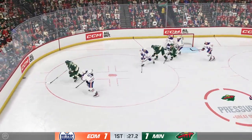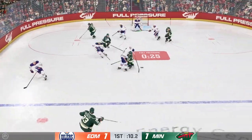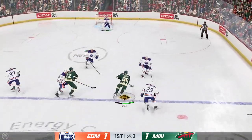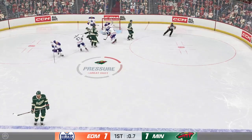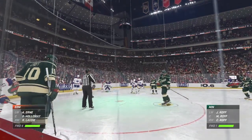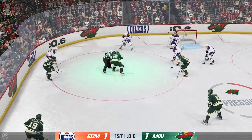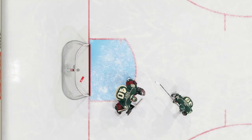There he is from the slot. Oh, it's denied the wall. The Oilers gain control of the puck against the wall. The Wild have taken over in the neutral zone. First period is in the books. The next 20 minutes is on deck next here on EA Sports.